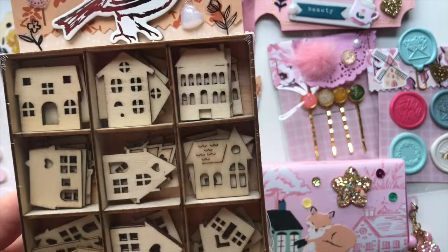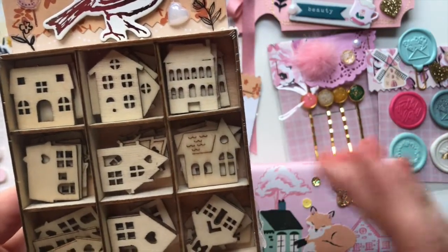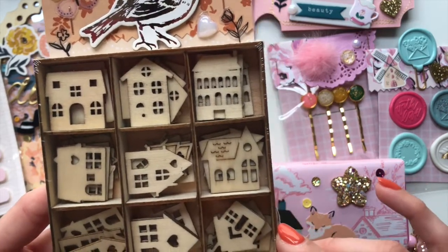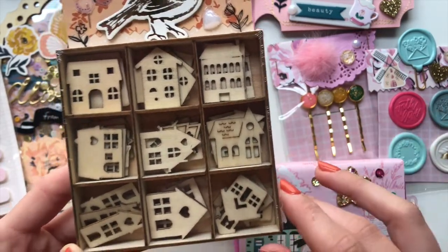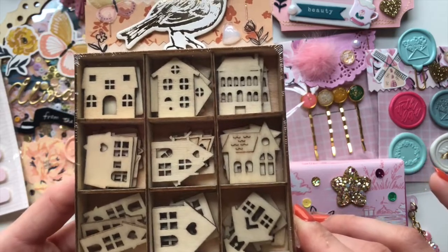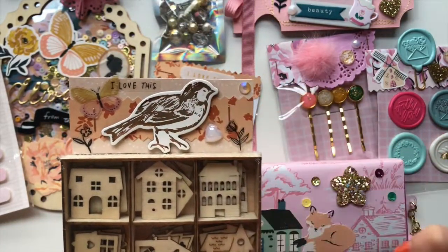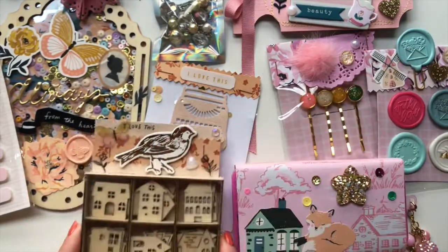I think these are stunning and these work with basically all the Maggie Holmes collections and just so cute. You can paint them, you can leave them as they are. I love them. And I love this bird here, this chipboard bird. Thank you, thank you, thank you.